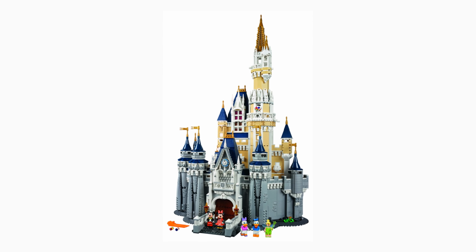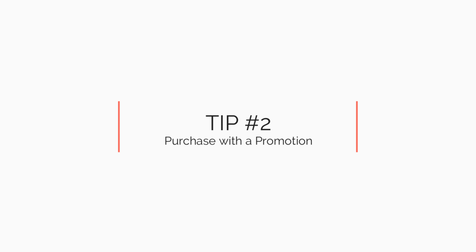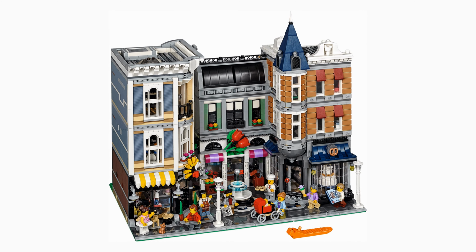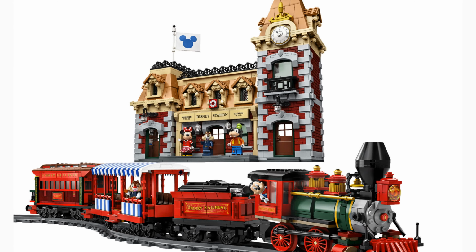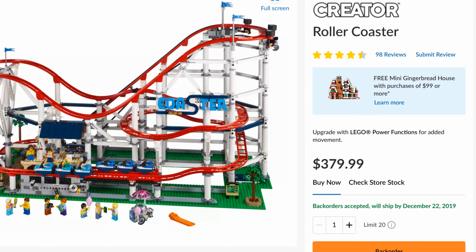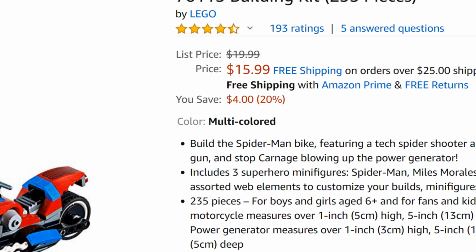All that being said, there are some sets that will never be discounted, and we will talk about them in tip number 2. Tip number 2, purchase with promotions. Like I said, there are some LEGO sets that will never or rarely ever see a discount. There are no hard or fast rules when it comes to discounts, but generally, the more expensive a set is, the less likely it is to receive a discount. In other words, a set above $100 is way less likely to be discounted than a set under $100.